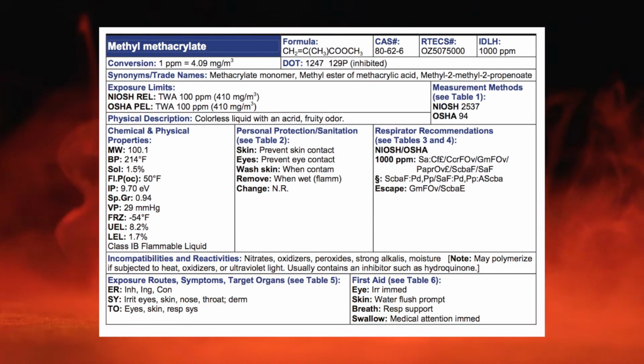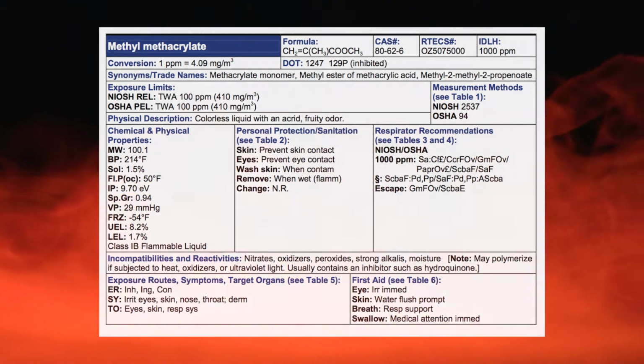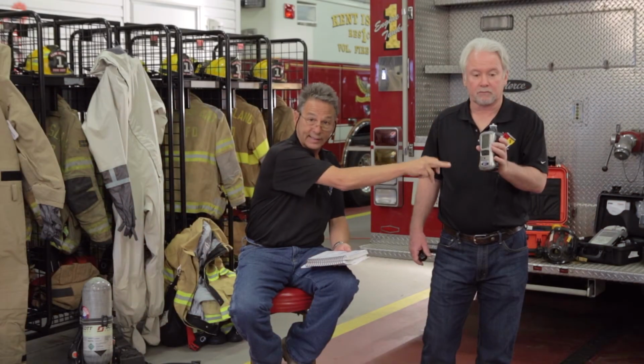Chris? Ionizing potential. The book, down toward the middle, says IP. Go down to the property. It says IP. If you flip IP, it's PI. So a PID is used for an IP only if the IP in the book is less than the one in your meter. How much is the one in your meter? 10.6 in here. The IP in the book for methyl methacrylate is 9.7. So the PID would work to measure the toxins in the air. Excellent.